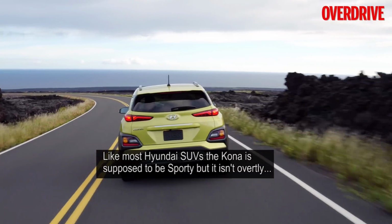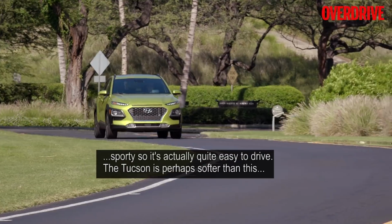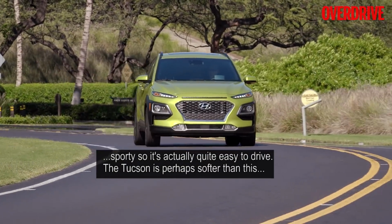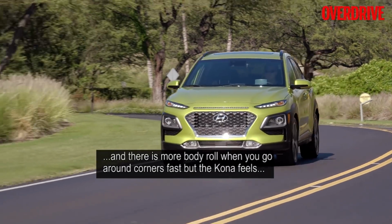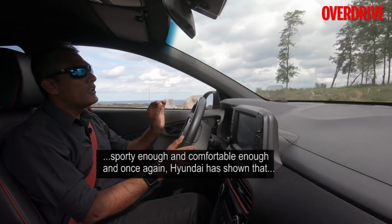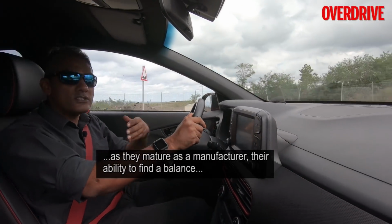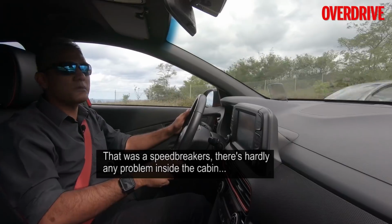Like most Hyundai SUVs, the Kona is supposed to be sporty, but it's not overtly sporty, so it's actually quite easy to drive. Now the Tucson is perhaps softer than this, and there's more body roll when you go around corners fast, but the Kona feels sporty enough and comfortable enough. And once again, Hyundai has shown that as they mature as a manufacturer, their ability to find a balance, see that was a speed breaker, hardly any problem inside the cabin.